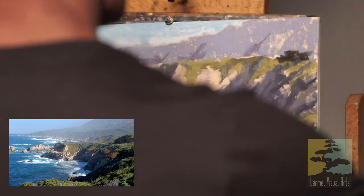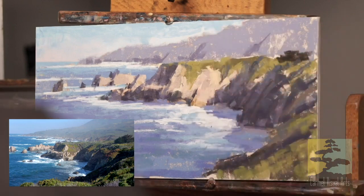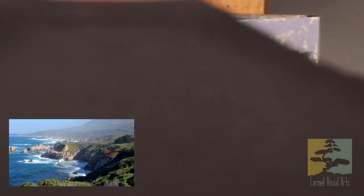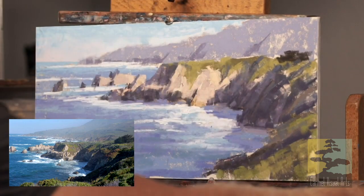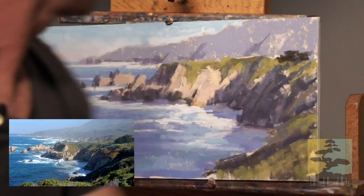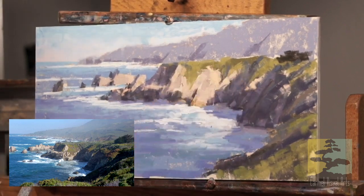So what I want to do here, just thinking about the memory of being in the place and having the benefit of having painted there before, I feel like a lot of times photos come out a little bit cold. So if you can see here on the photo, this color is grayer and colder, and I'm intentionally warming it up because it's just more pleasant that way.